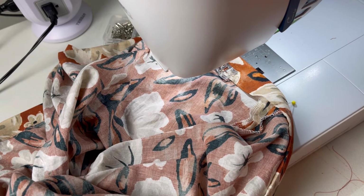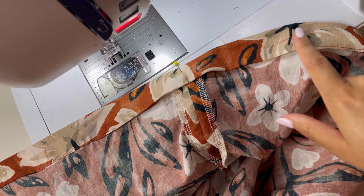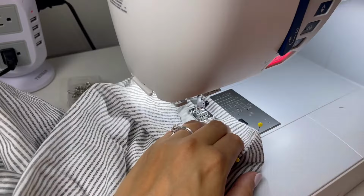Oh, there it is. Literally almost made it to thread chicken. All right, so I have hemmed my micro mini Sicily. She's so cute.